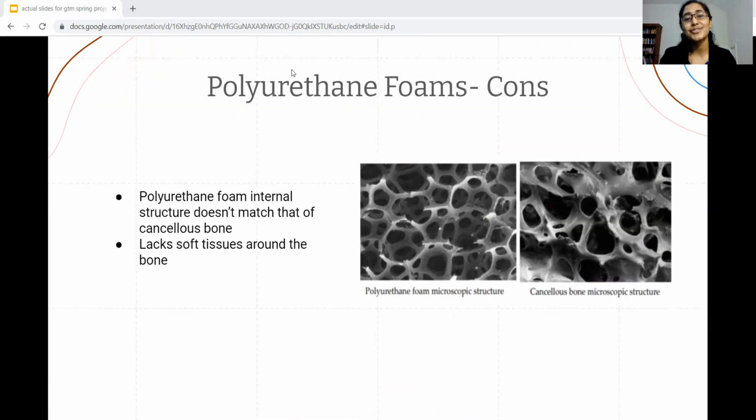However, the unique structure of bone makes it, of course, difficult to produce the same structure in polyurethane foam. And along with that, the soft tissues around our bone play an important role in how the device that is inserted into our bodies functions. And of course, these polyurethane foam models don't have these same soft tissues, which definitely impacts the performance of polyurethane foam during testing. So these pros and cons are what researchers try to balance as they choose how to conduct their testing.